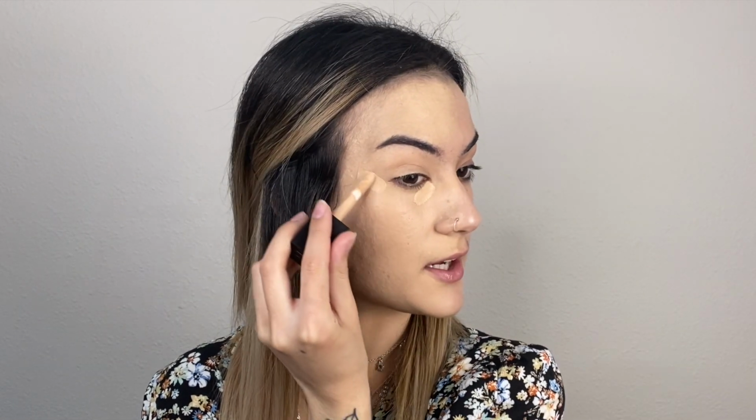So for concealer today, I'll be using the Hyde Cosmetics Concealer in the shade Vanilla. I'll just be applying it to underneath my eye and then at the edge of my eye going upwards. And then I'll also be applying it to the center of my forehead, a little bit down the nose, and then on my chin too. Okay, now we're just going to blend that out with a damp beauty sponge. Okay, I think that's good.